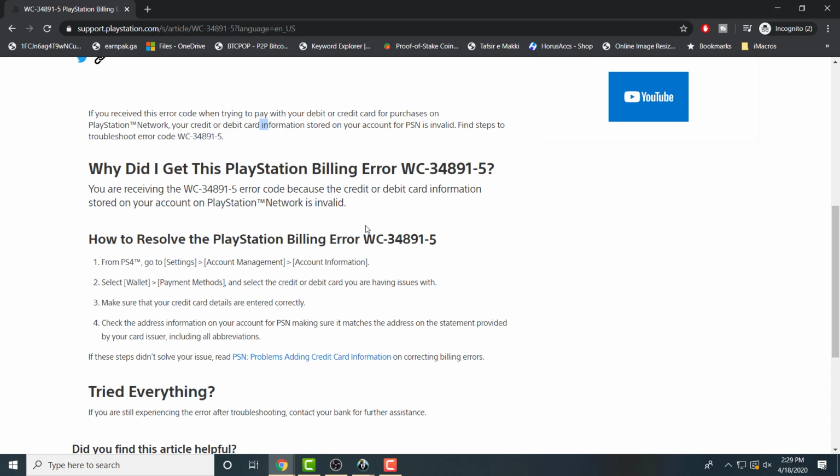Or if you don't have PayPal, you want to use your debit or credit card. Same thing: go to wallet, payment methods, add your debit or credit card, and make sure everything is correct to the T. Everything has to be correct. Make sure your name is correct, your spelling is correct, then go to your address and make sure your zip code's correct, the state, the city, the street you live on. Every single thing has to be correct.